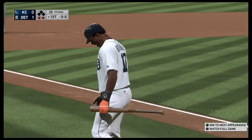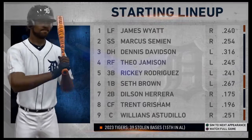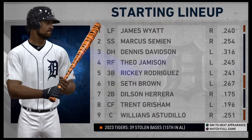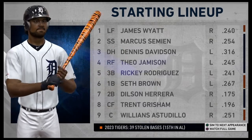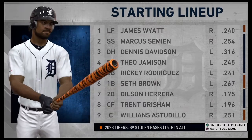And now a look at the hometown Tigers starting lineup in this one. Nero, give us what you have on this lineup as they start a new series. Yeah, Matty, you take a look at this lineup. The one thing that jumps out is the fact that they are last in stolen bases. They are station to station trying to hit the ball out of the ballpark, trying to get in good counts and drive the baseball out of the yard to create their runs.